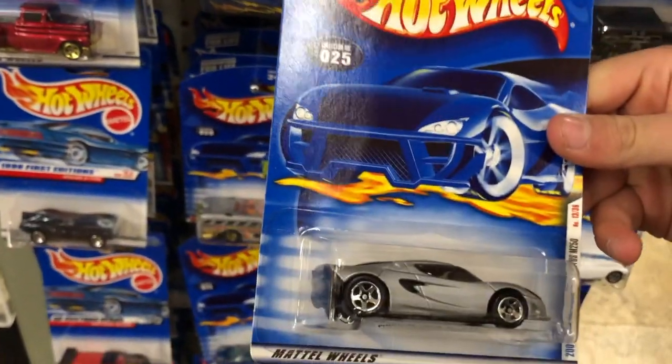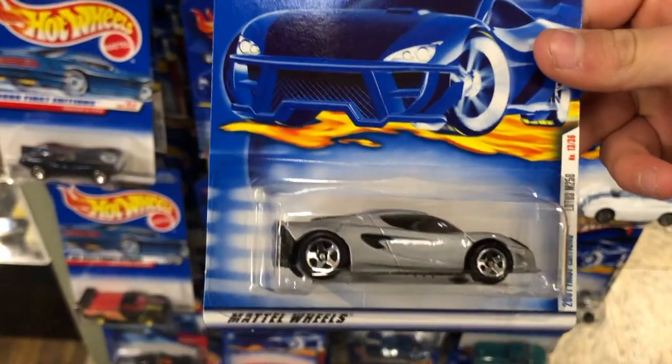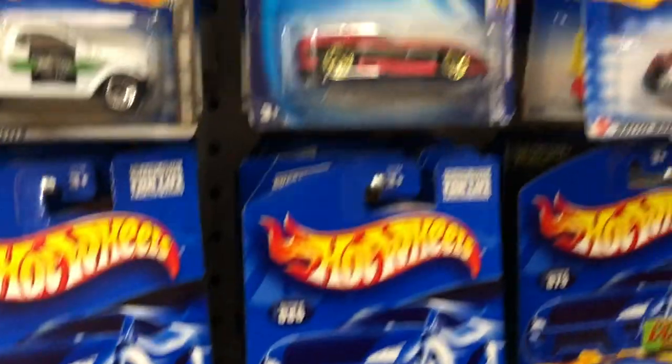Oh, look what Kate found. What do we got there? It's a Lotus. That is a beautiful Lotus. I think we're going to need to grab that one. Here, you can hold that one. All right, let's hold on to that one. That's a good find, buddy. Really nice.